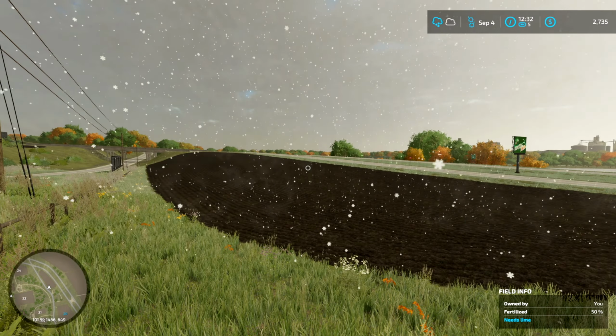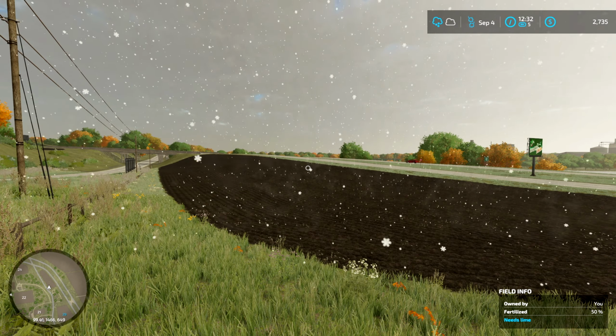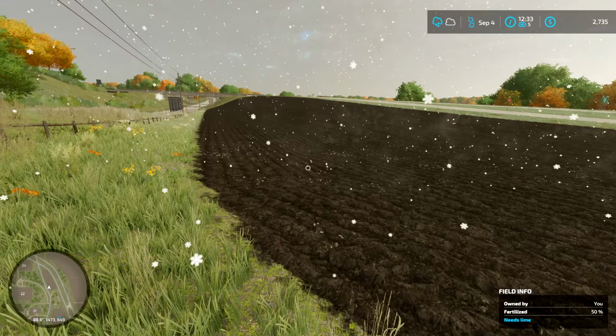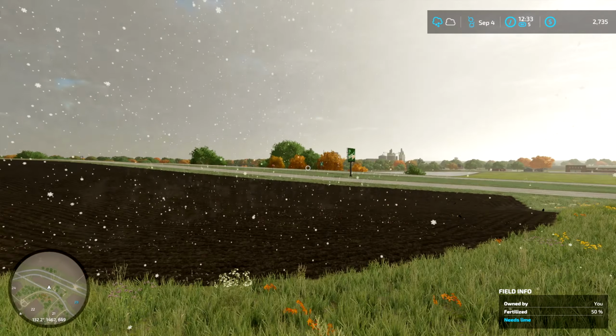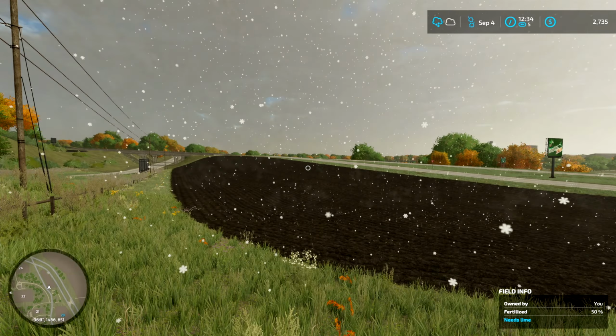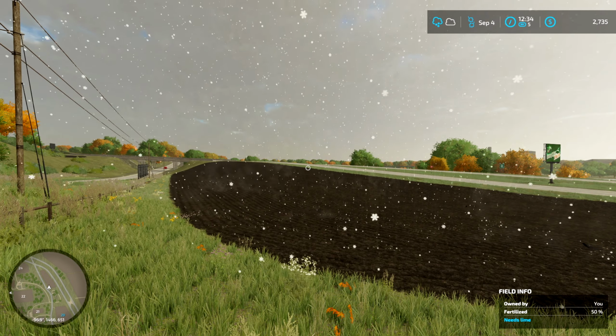Interesting. But yeah, so we really need a good cash injection here, so that we can get a planter and things, and maybe even something to get rid of these rocks. And I think we're going to have to do lime here as well. So we're going to need a spreader, and we need a lot of equipment. And it's just a bit of a problem. But anyway, we'll look at that in the next episode.